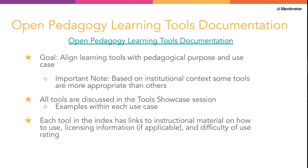That was session number 6 that Amanda talked about. So we were able to discuss a little bit more in detail about each of these tools and provide some examples of the ways that these tools could be used for each of those pedagogical practices. So for example, there's a section, a use case for community building. And so one of the tools that's on there is Padlet.